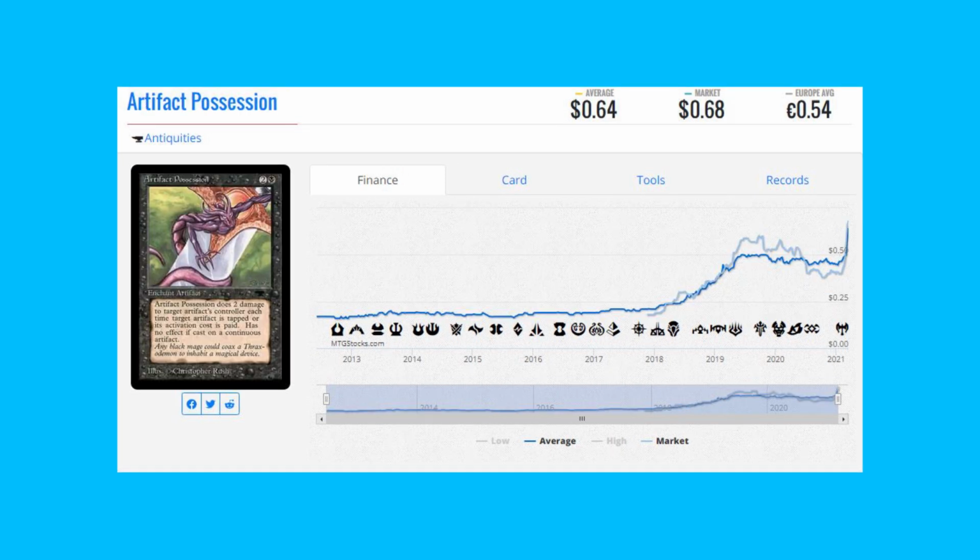All right, the next card we have is Artifact Possession. Beautiful card from Christopher Rush. He is one of the most iconic artists in Magic: The Gathering. He's done art like Lightning Bolt in the past, which obviously is one of the most staple cards that you can use. So I think that's an interesting spec right there.